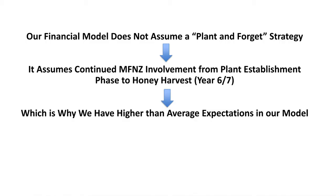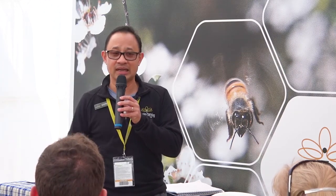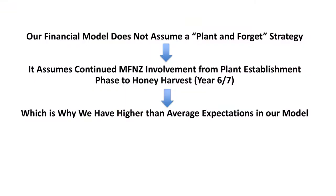Now, the financial model which we've used does not assume a plant and forget strategy. So people who call up and say, "Can I get some seedlings off you?" and I say, "Well, what for? Can you just tell me?" and they say, "I want to have Manuka honey," and we'll just plant them in the expectation that somehow down the track they'll get high-grade Manuka, is a bit of a misconception, and that's why we have taken the approach that we have, which I'll explain in a moment.